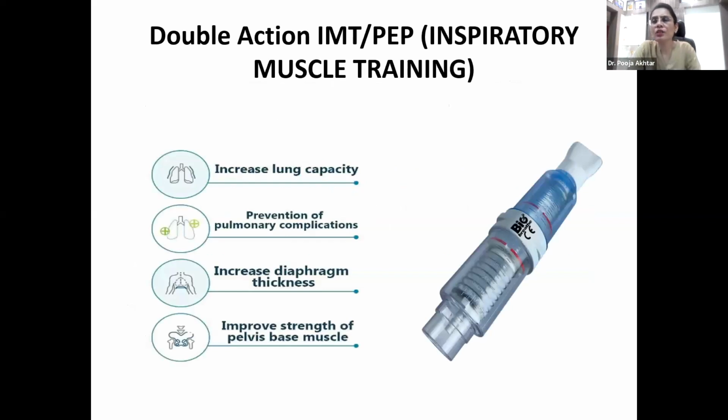Right? Now coming to the combo device, I just found one combo device which uses both inspiratory as well as expiratory training. So inspiratory is for strengthening the muscles and PEP for clearing the secretions. So these devices are the dual action IMT PEP devices.